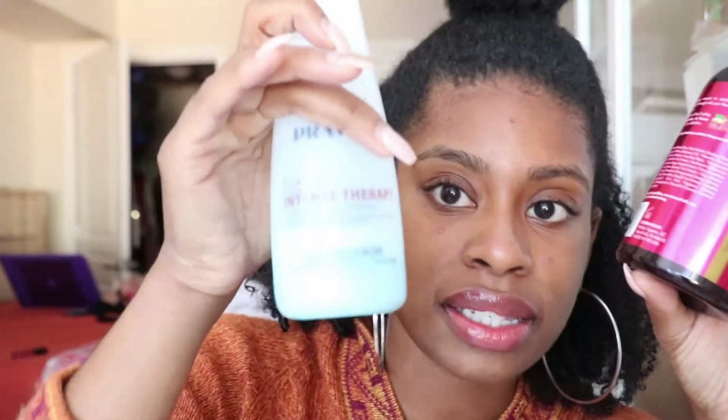This is how I use it. I apply all my other leave-ins like this and the Main Choice one that I'm gonna get to in a second, and then put this on last. It's still a leave-in, but I think the consistency of it is heavier. Not oil heavy, but just a thickness, and it seals everything and brings it all together. So I would use this for that.